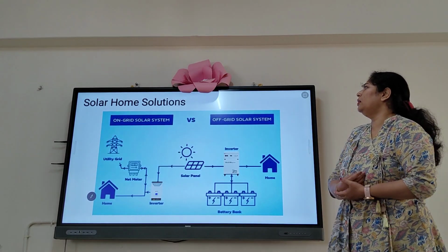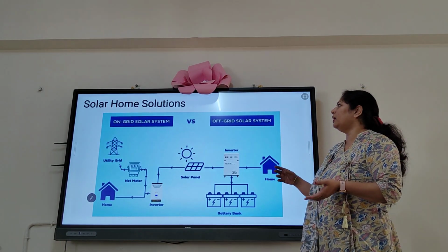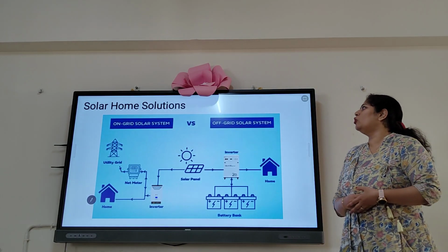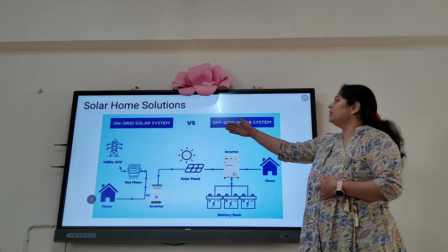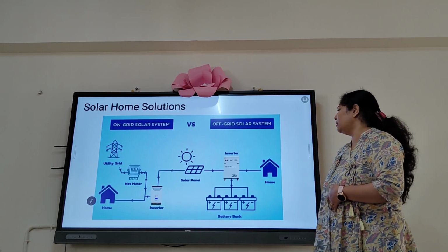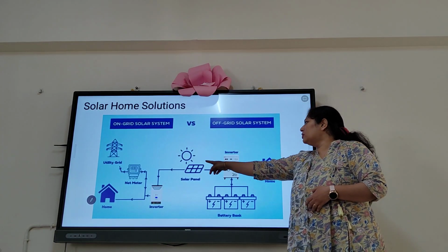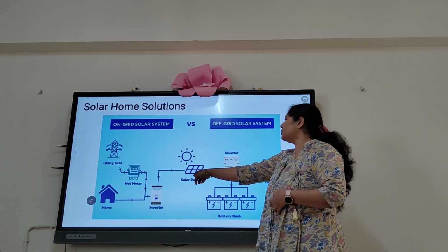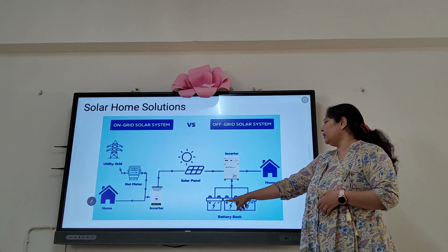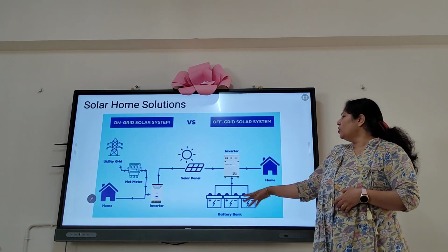If you look at some of the home solutions, you must be aware of it. There are currently two types of popular home solutions available. One is the off-grid solution, and one is the on-grid solar solution. So what happens in the off-grid solution? The solar energy produced falls on the solar panel, goes to the inverter, and the inverter is connected to a battery as well as the home loads.